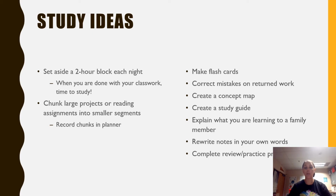You can chunk large projects or large novel or reading assignments into smaller chunks and take care of those where it's a lot more manageable. But also you need to study the material that you just learned during that school day so that you can have better long-term memory storage.